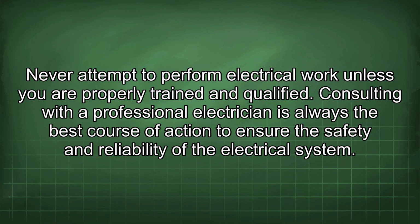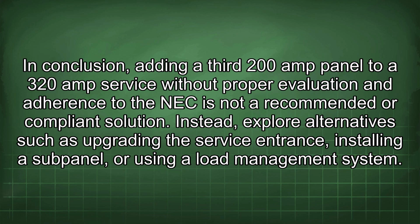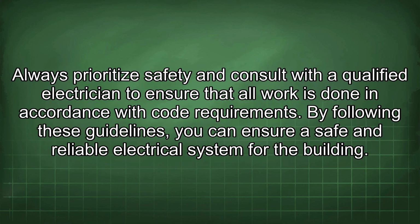electrical system. In conclusion, adding a third 200 amp panel to a 320 amp service without proper evaluation and adherence to the NEC is not a recommended or compliant solution. Instead, explore alternatives such as upgrading the service entrance, installing a subpanel, or using a load management system. Always prioritize safety and consult with a qualified electrician to ensure that all work is done in accordance with code requirements. By following these guidelines, you can ensure a safe and reliable electrical system for the building.